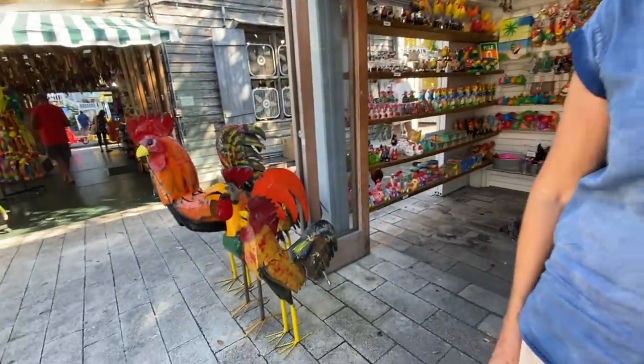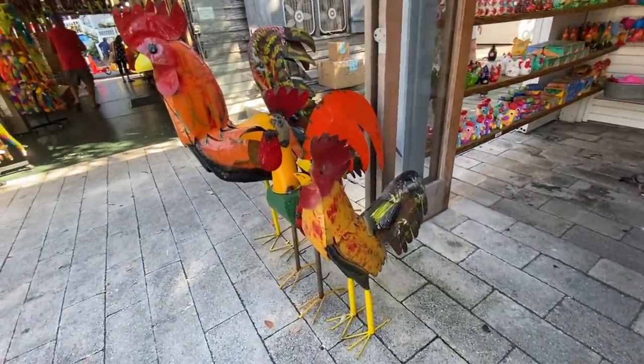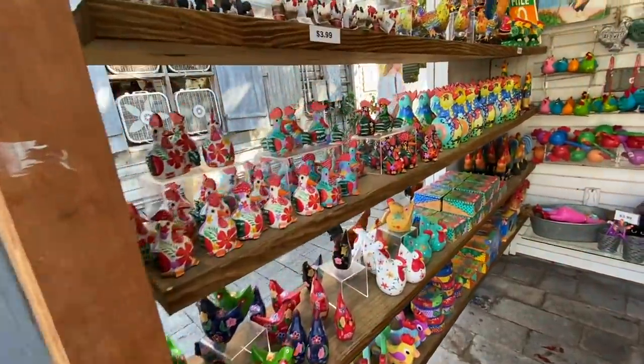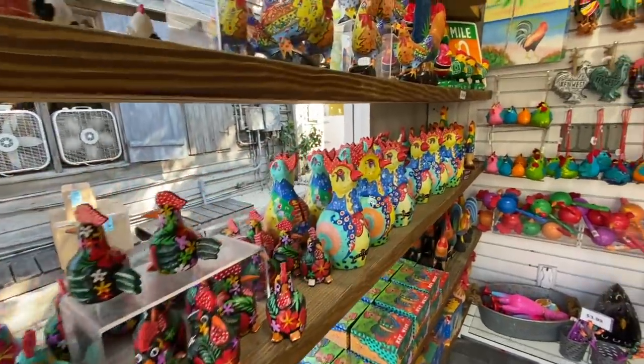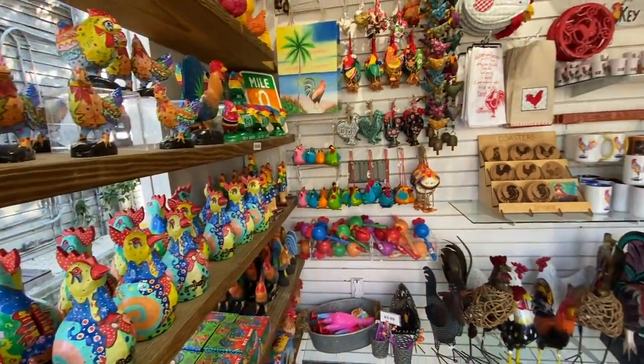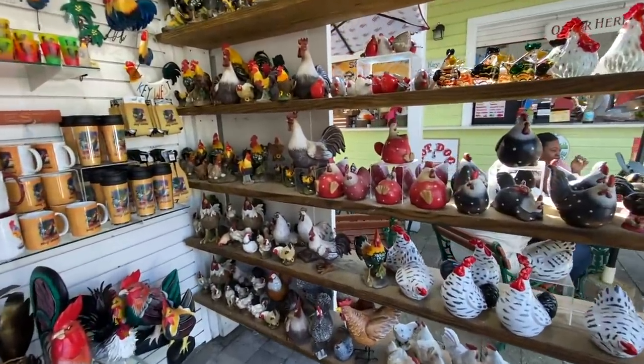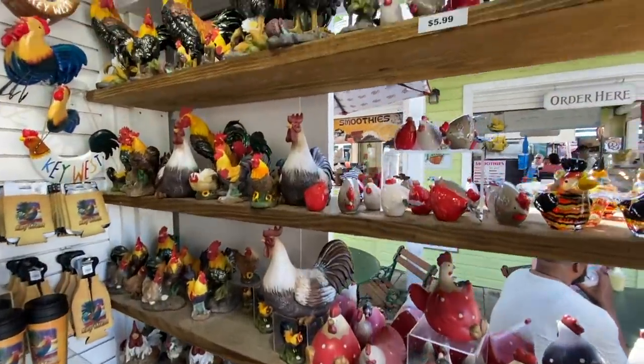Chickens, the same after being at Key West with all these free-range chickens running all over the place, and they're even pretty. They're very colorful. They got chickens.